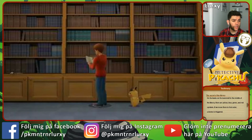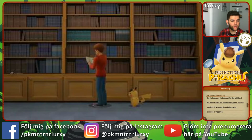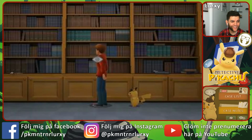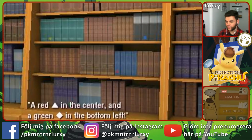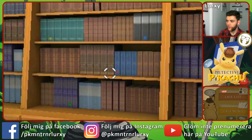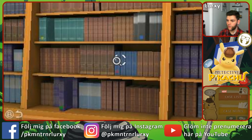Okay, så det är gul, blå, grön, röd. Gul, blå, grön, röd. Det behöver kunna komma. Perfekt. Bara säga det ett par gånger så jag kommer ihåg det. Så då är det gul, blå och grön och röd.